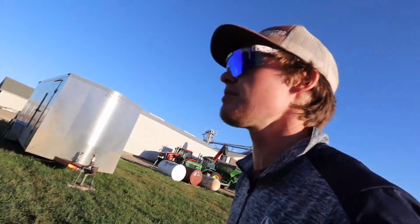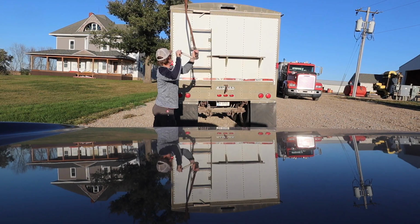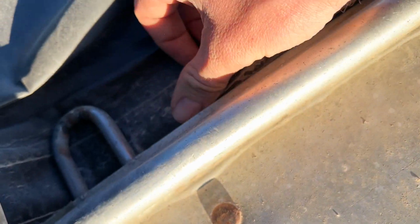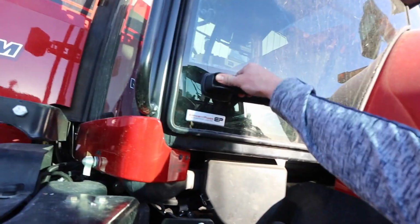Dad should be here any minute, but we're gonna get the semi ready for him. That way once he's here, we can just get to rolling. We're losing daylight quick. This trailer, these little hooks always catch the tarp. You gotta climb up on the back, and you gotta do the same thing on the front.